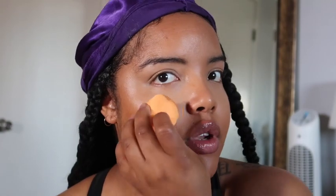So at this point, you just want to continue to blend the two so there are no harsh lines. I would say I'm done. We are all good.